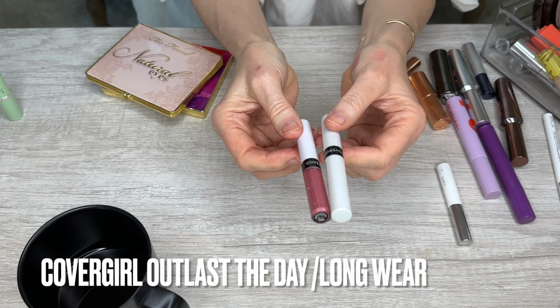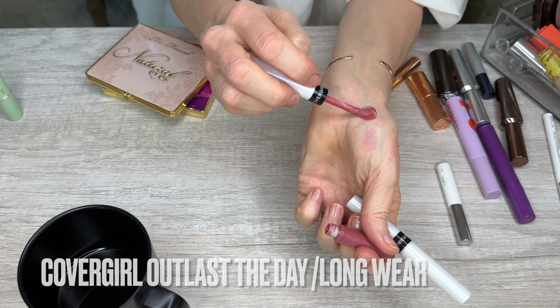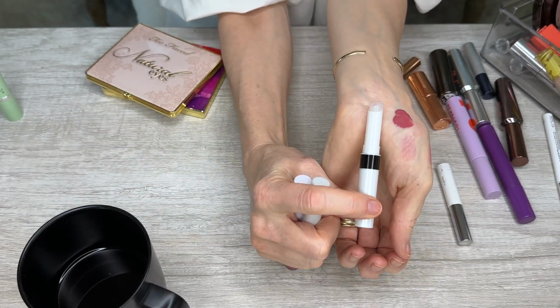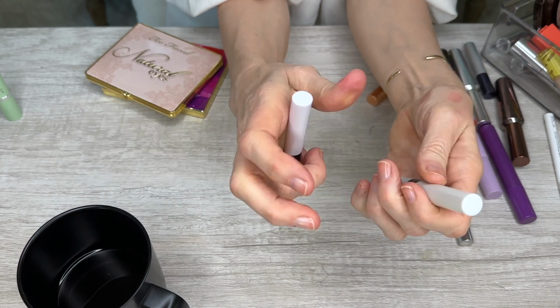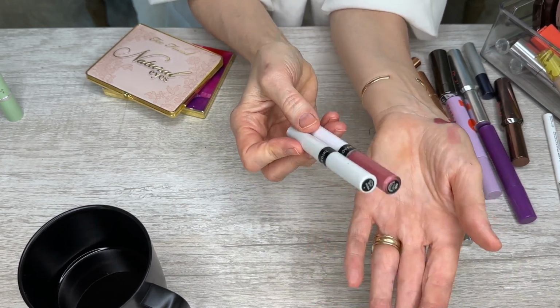This is my Covergirl, where you put on the base matte tint and then you cover it with some lip gloss. This is just getting old. It's just time for it to go. I actually liked this product, but I just didn't reach for it as much as I did in some of the other lip products, and so it just needs to be decluttered because it's old.